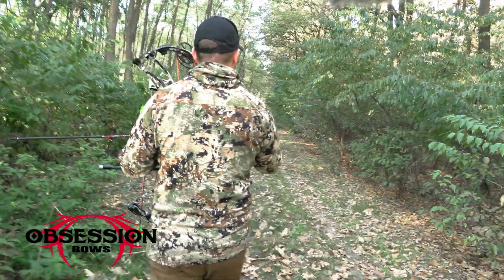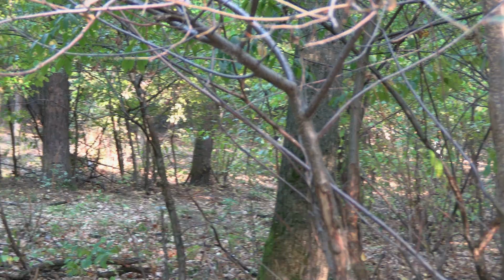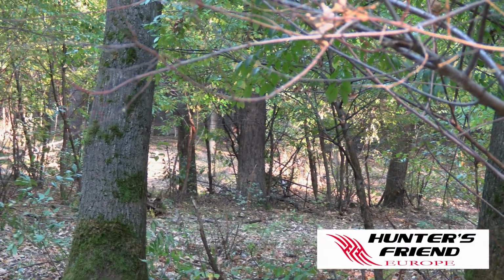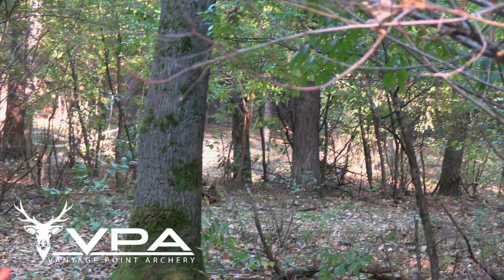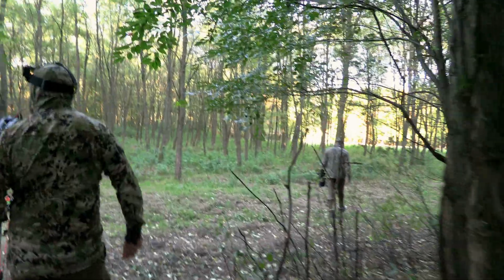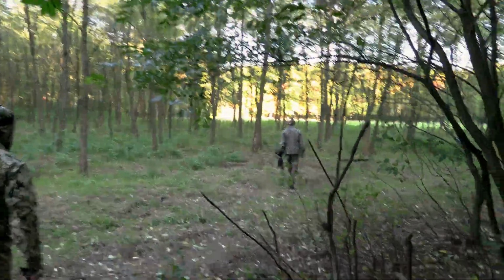The first afternoon outing had us on sign and animals really quickly. They shoot over 1,600 fallow deer here a year just to maintain the population. The plan is to move into some of these rut pads. They take a lot of pride in their area and the access routes are really well maintained.